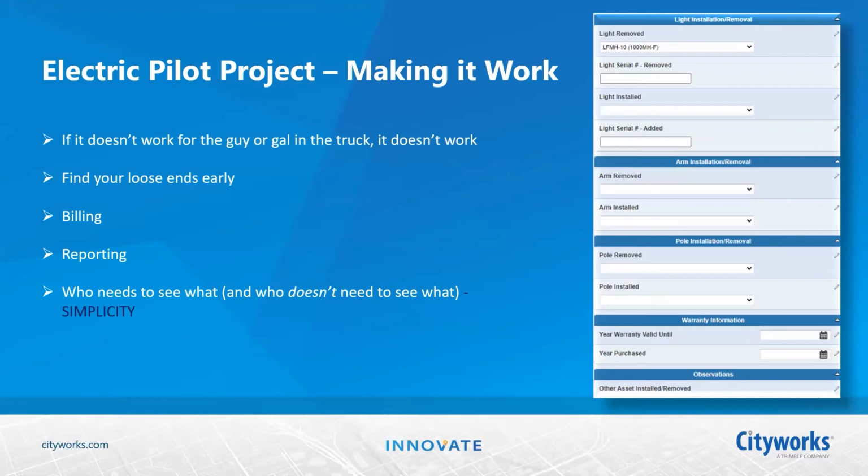So a few things to emphasize here. If it doesn't work for the guy or gal in the truck, it doesn't work. If your field crews are not going to record the information, if your office staff does not understand how to help them keep up with the information and how to check that things are done correctly, then we don't have solid data to report on to our upper level decision makers. We have to have the end users engaged in creating that data in the field.